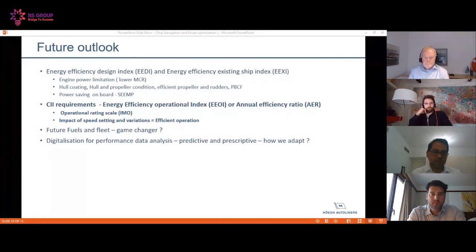As most of us know, that IMO's operational rating scale will come into picture, and therefore managing speed and managing speed variation would be a very important tool for compliance of this. The impact of the speed setting and the variations will equate to the efficient operations. Of course, the future fuels and future fleet will be a game changer. They may not emit as much carbon as the normal hydrocarbon fuels do. So that will be something to watch out for.